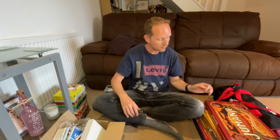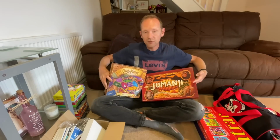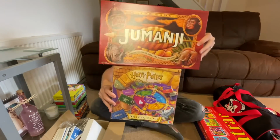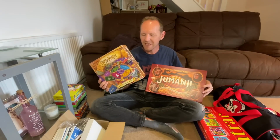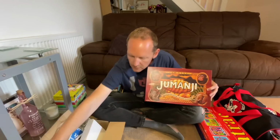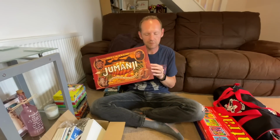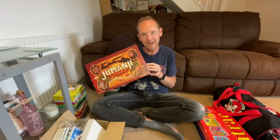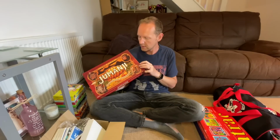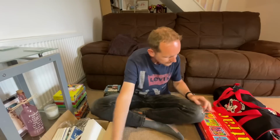Board games, got some board games, and I've paid a bit too much on some of these. So I bought these 2 for £8. If you know board games, you'll know I've paid too much on them. Harry Potter, if I'm lucky, I might get 10 to 12 on that. £4, it's not great. Jumanji's not worth a huge amount. If I'm really lucky, I might get 8 to £10 on that. Some of them have been going for 6 or 7, so I paid 4 each on them.